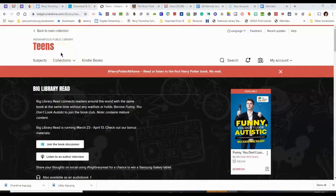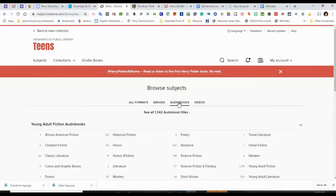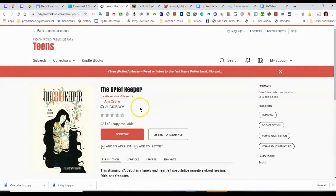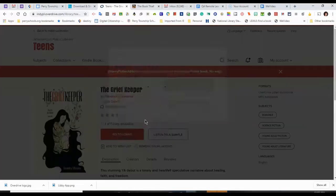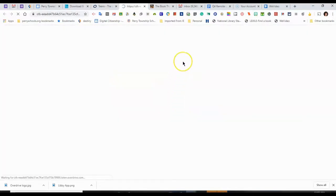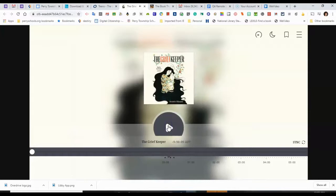Now we will check out an audiobook. If I go to subjects, I can browse subjects. I can just see the audiobooks, and I'm going to select one in one of the genres, let's say science fiction. So again, I have to borrow. And I can just listen and borrow, or I can download it. So push play to play it.